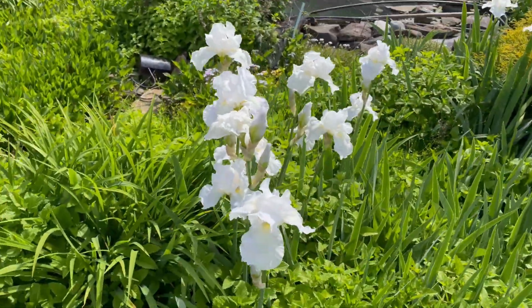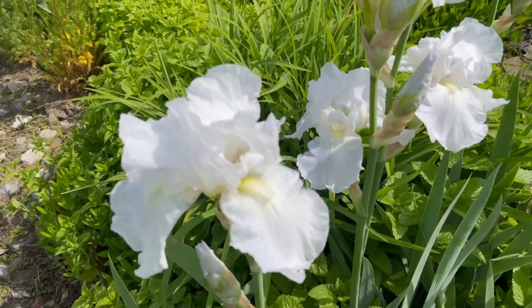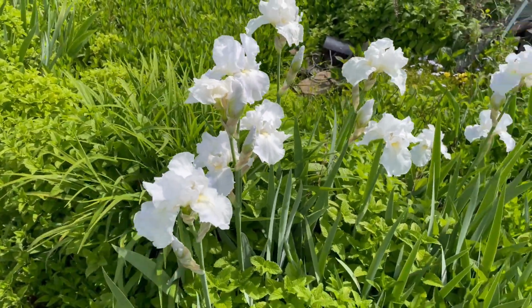Look at the beautiful display of irises. Oh my gosh. There is so much happening here, you guys. The garden, it's like it all just woke up all at once.